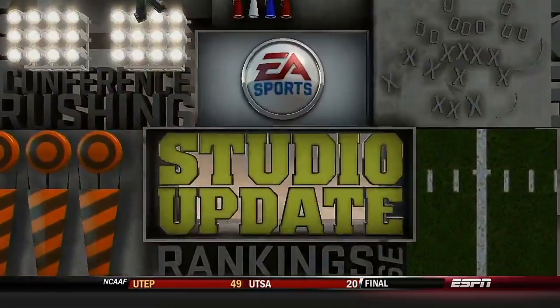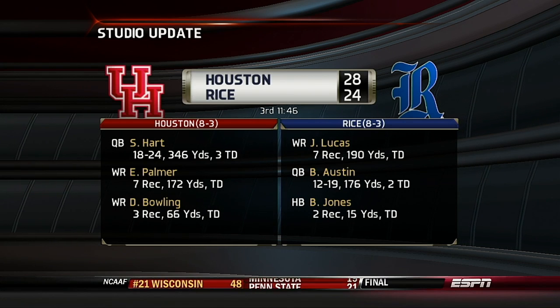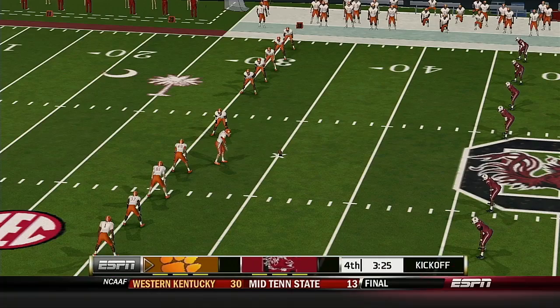Here's an update from the studio and Reese Davis. It might not be the most well-known trophy, but is there a better name for a trophy than the Bayou Bucket? Houston and Rice set to square off. This is a game we've been watching closely all day long. And for Houston, a win today gives them 9 wins on the season. Bowling's game is solid. He has a touchdown catch. The Cougars on top, 28-24, early in the third quarter. 10-point game here, Reese, 27-17.